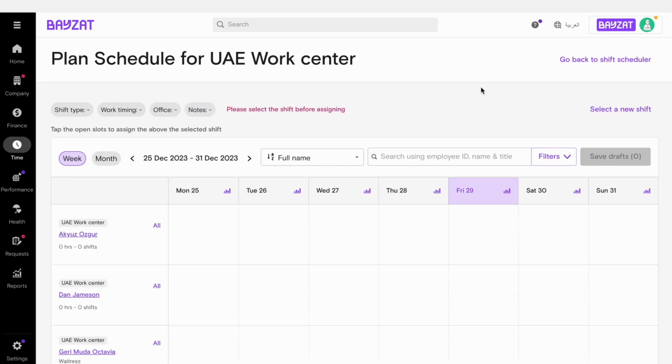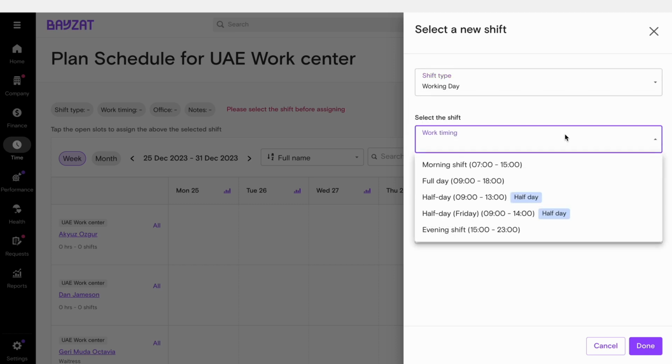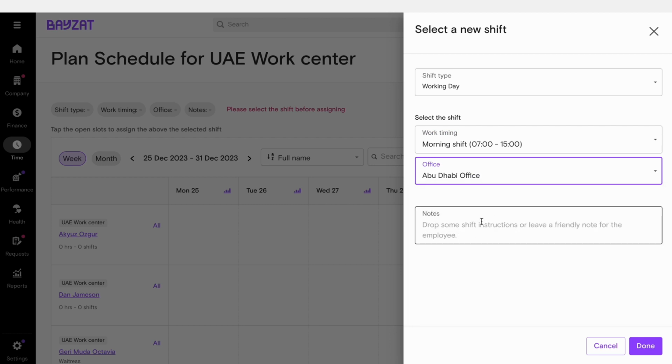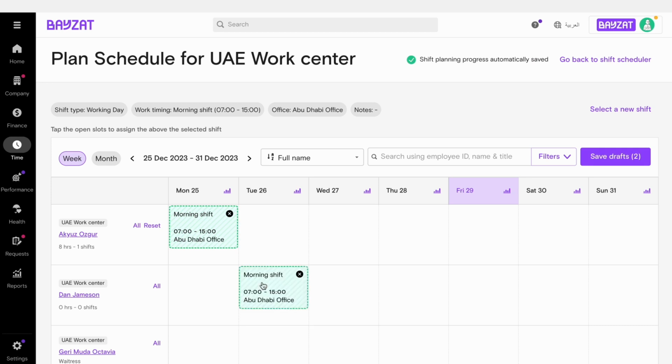To choose the shift that needs to be assigned, click on Select a new shift. In the side drawer, pick the shift type, working day, day off, or a day off with check-in allowed. Select the work timing and the work location. You can add notes if you want. Click on Done. Then you can click on the cells to assign this shift to different employees. You can delete a shift by clicking on the X icon. Once you are done with assignment, click on Save Drafts.